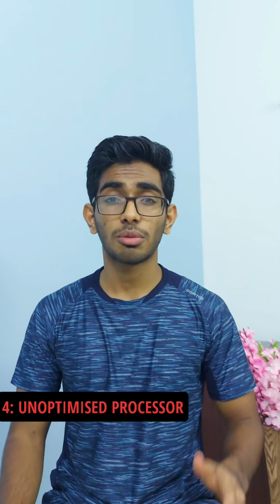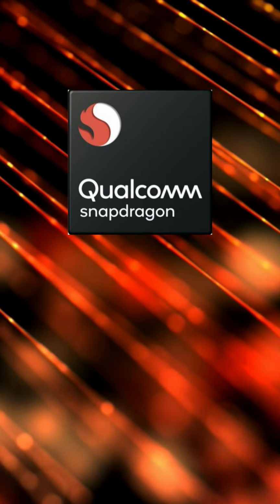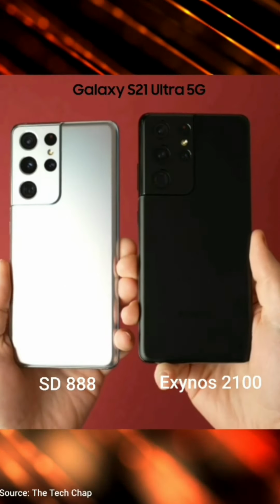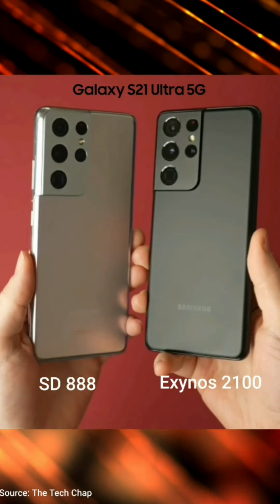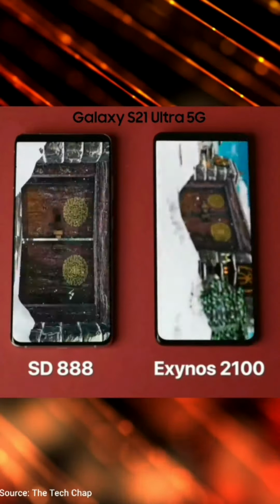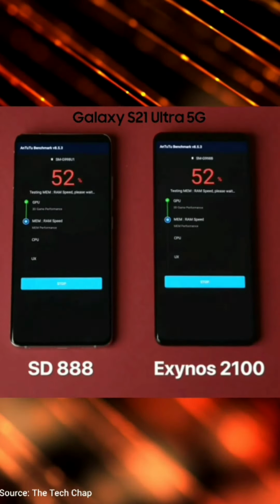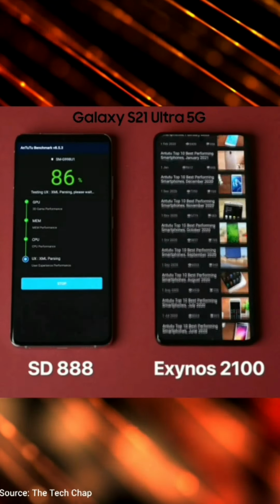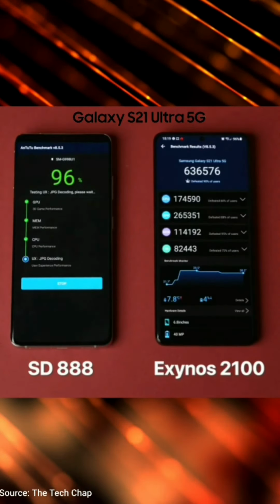The fourth one is unoptimized processors. As most of you guys know, Samsung mainly uses two chipsets in their smartphones, the Snapdragon version and the Exynos version. Take the S21 series: that phone has the Snapdragon 888, which is sold in US, Canada and South Korea, and also has an Exynos 2100 version, which is sold globally. So most of you guys are gonna end up buying the Exynos version.